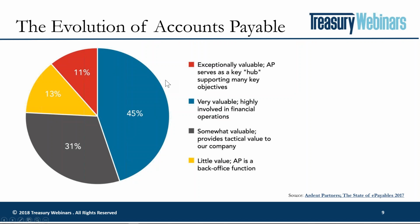I was very surprised, pleasantly surprised to see 45% are viewed as very valuable. We have 11% exceptionally valuable. So now we're at least at 56%, right? That are starting to see the value and not just that back office cost area. And then it's still too big of a number, but I was pleasantly surprised to see that this was 13%. So part of this is perception. So we need to work on that perception.